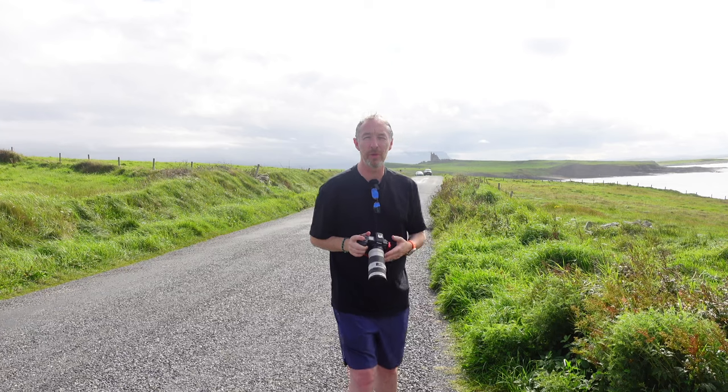So I'll give you a look at the shot anyway now, and then hopefully, like I say, all the things will align and the light will shine on the castle, and I'll get a nice bit of depth within the image.